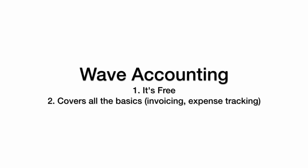Wave has all the basics covered. It has invoicing, expense tracking. It's a very basic system. Their interface is a little clunky, we think, and sometimes stuff doesn't sync up right. But once again, you're getting free. So if you don't want to spend any money on accounting, Wave is great.